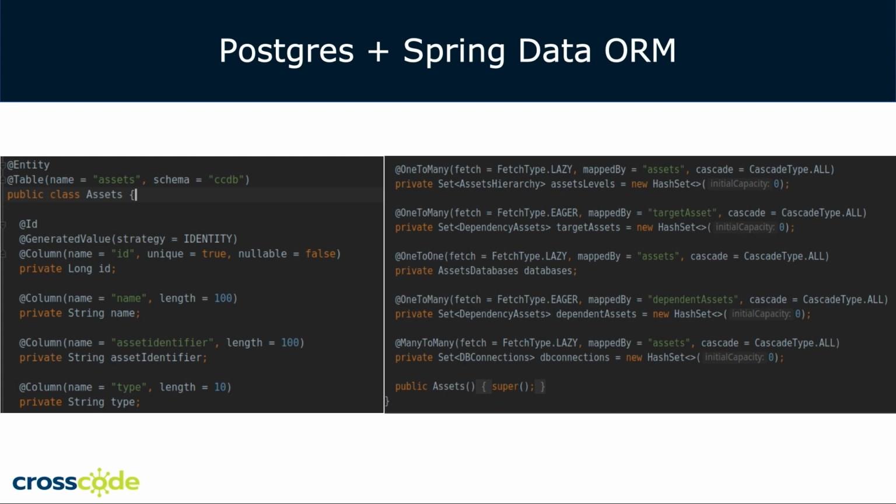So in our code, we already are running into a situation where we can't control the tree loading or the cascading event in the same way that we can in, say, a graph situation. So at this point, I'm going to hand this off to Rob, who is going to talk about graph databases.